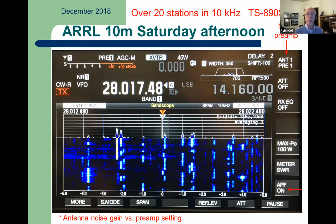I'm going to have a couple screenshots of contests with a couple different rigs. Now this was the ARRL 10-meter contest 2 years ago at the bottom of the sunspot cycle. That contest is next weekend, and I happen to be running a TS890S. So there were over 20 stations here at the bottom of the sunspot cycle in a 10 kilohertz bandwidth. They were pretty weak in some cases.